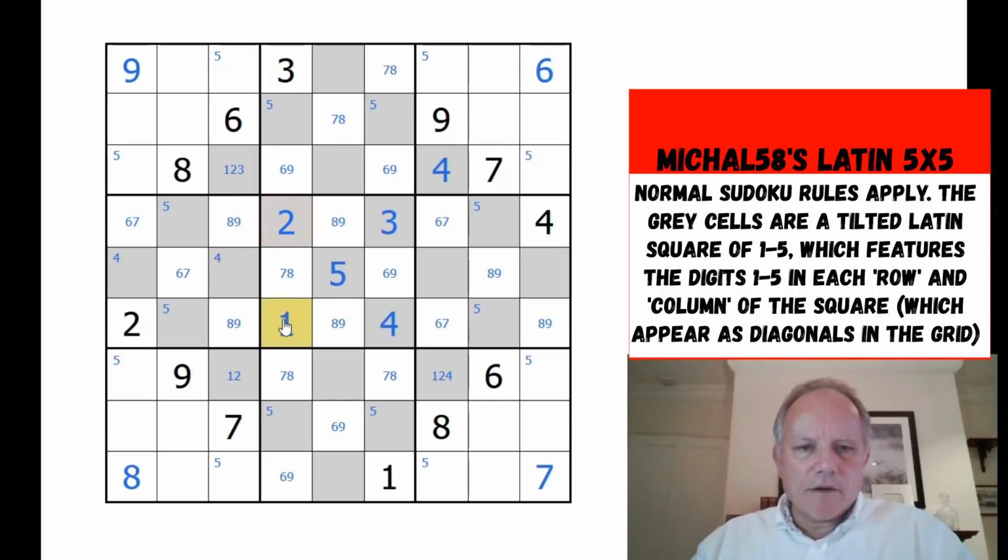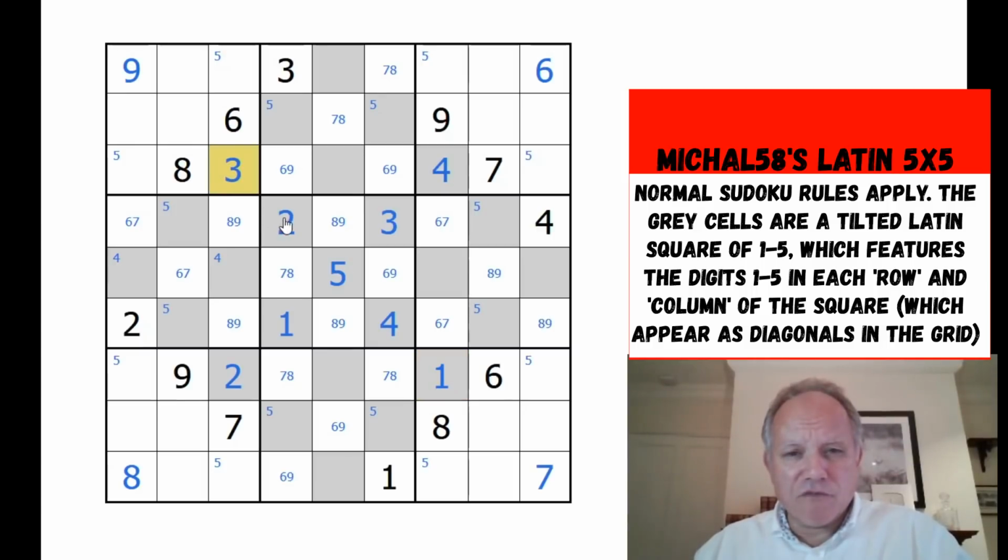And now let's revert to thinking of this Latin square. 1 5 3 4 must need a 2 to complete it. 2 5 4, we've got a 1 and a 3 to come in. This one can't be a 3 for the logic we've just worked out, so that's a 1. That's a 3. Now, can we just finish off the Latin square just like that? Not sure. It's very hard for me to visualize these kind of Latin squares.